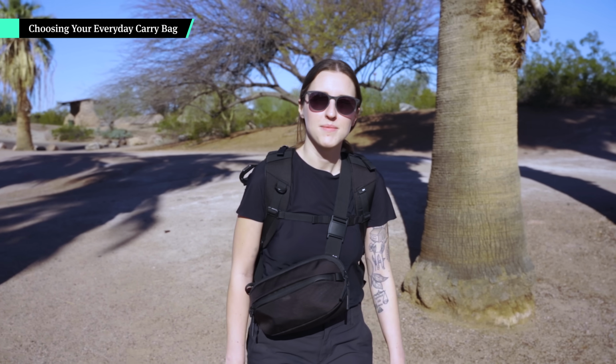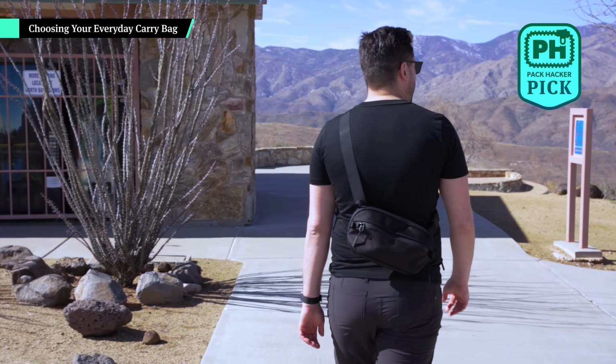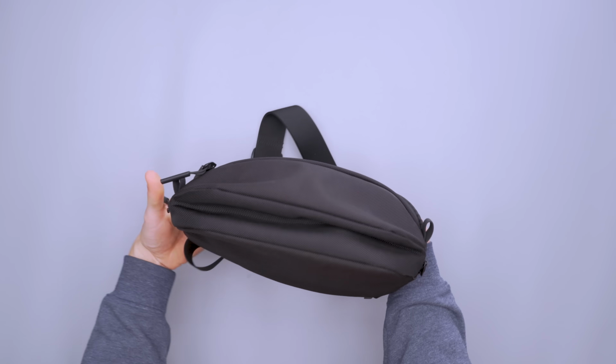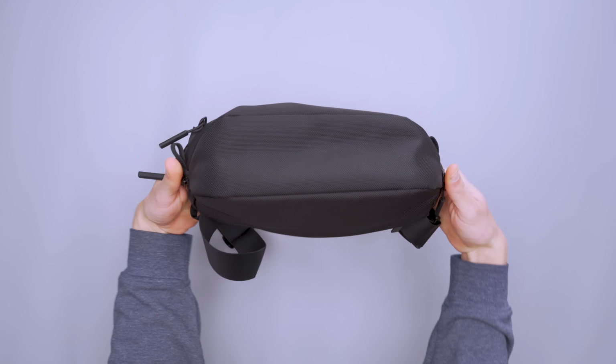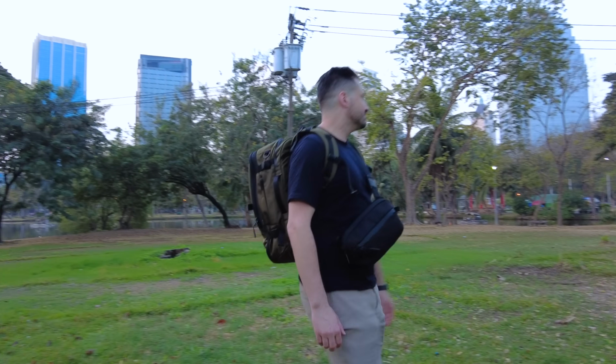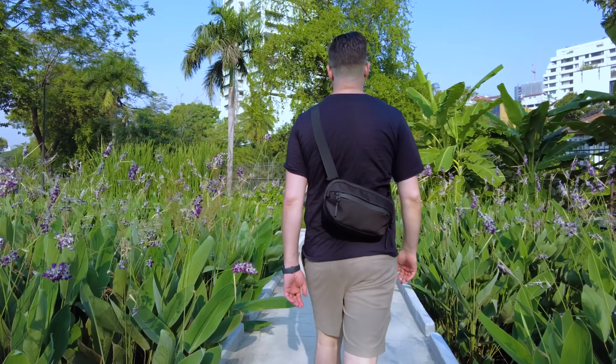The Everyday Sling 3 is one of our favorites and a Pack Hacker pick, which is why you see us recommend it so much. Its 3-liter capacity is super versatile. The base expands to fit thick items like a hat and gloves and compresses down well if you don't have as much to carry. When choosing an everyday carry bag for your trip, look for something that can hold everything you need without overpowering your frame when it's emptier.